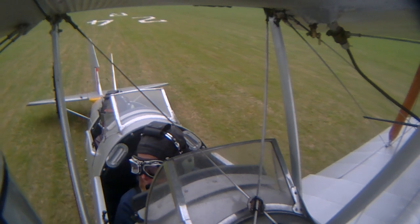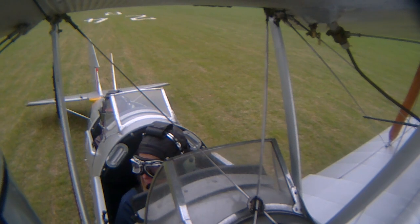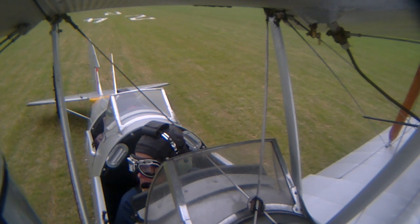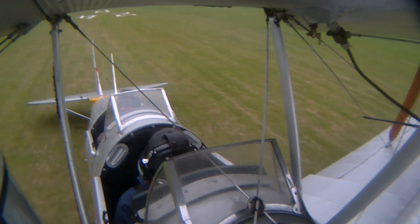Weather seems to be deteriorating from the north, but clearer to the south at the moment. Understood that, and they're taking off classic music. Right, here we go then. Here we go!